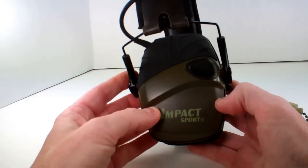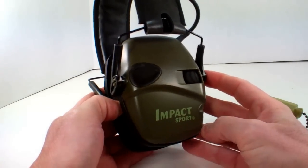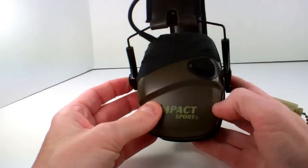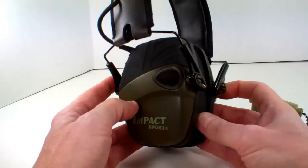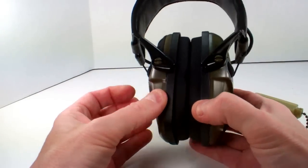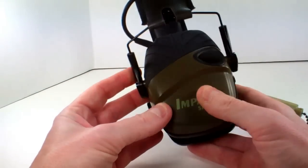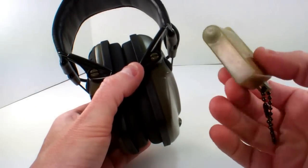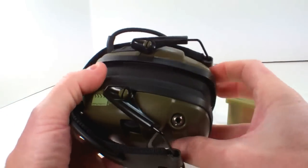Again, there's lots of different types of shooting protection out there on the market. These happen to be very good for the money. I'd love to have a set of Peltors as well, but I can't see spending $300 or so, or $400, whatever, on a set of those really nice ones. So for what I paid, this is a great bang for the buck. And then coupled with these, if you're sitting next to somebody shooting something crazy big at the range, you got yourself covered, and keep your ears safe.